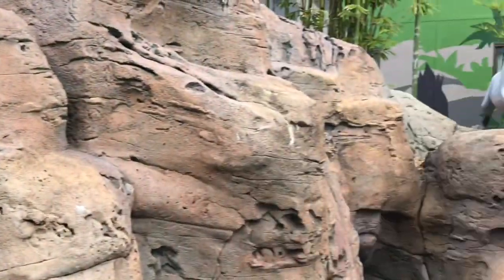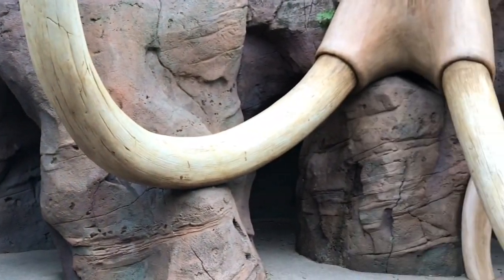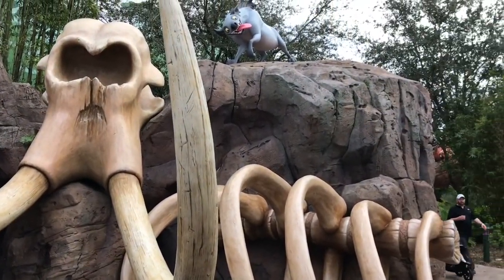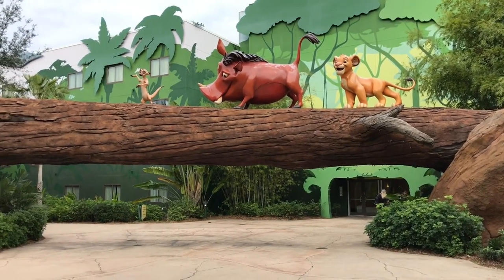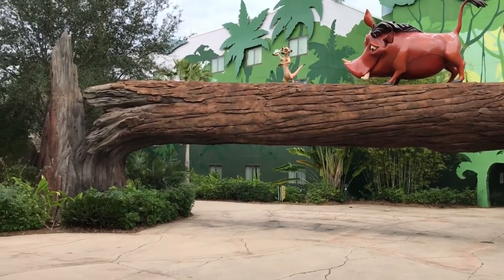You see the theming is really good in here. We got these little caves for the kids to play in. This is considered the boneyard with the hyenas. So you can see Timon, Pumbaa, and Simba on the log. As you walk underneath, you go into your resort over there.